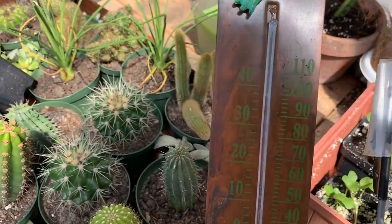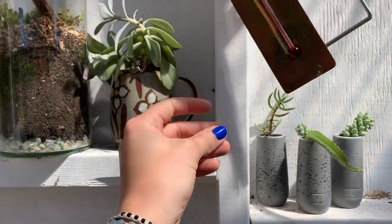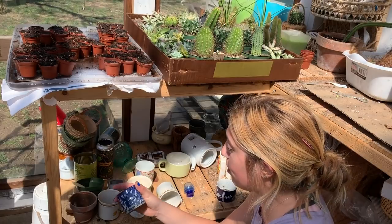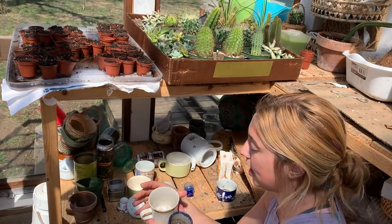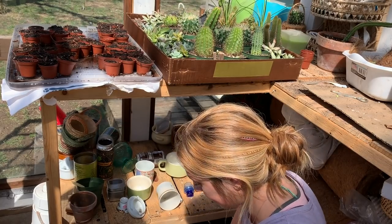Currently 55 outside probably. And this says it's 100 degrees in my greenhouse. And it's not heated whatsoever. That's the power of the sun. So this winter I did a few shows where I planted little cacti and succulents in these vintage little containers. And I have a bunch left over, so I'm just gonna kind of organize them in this little box.